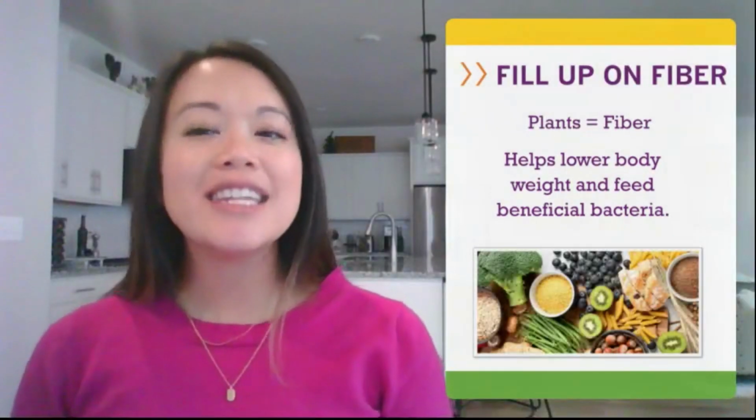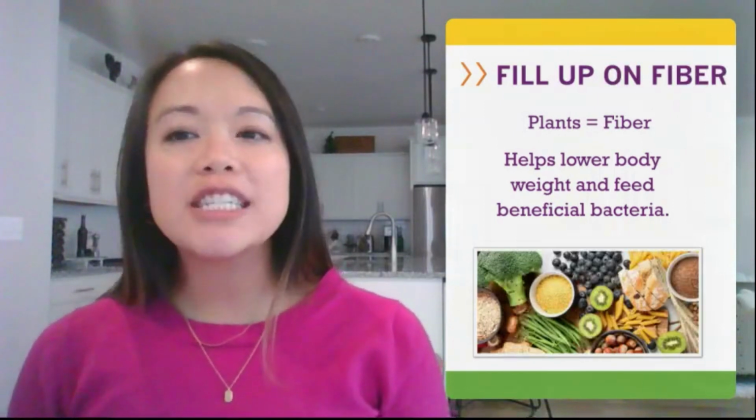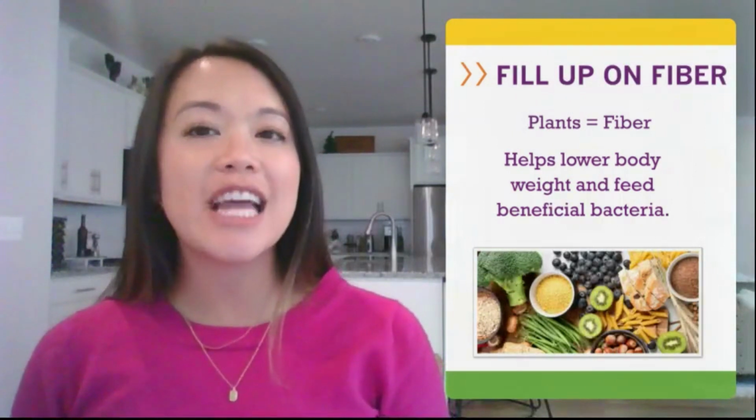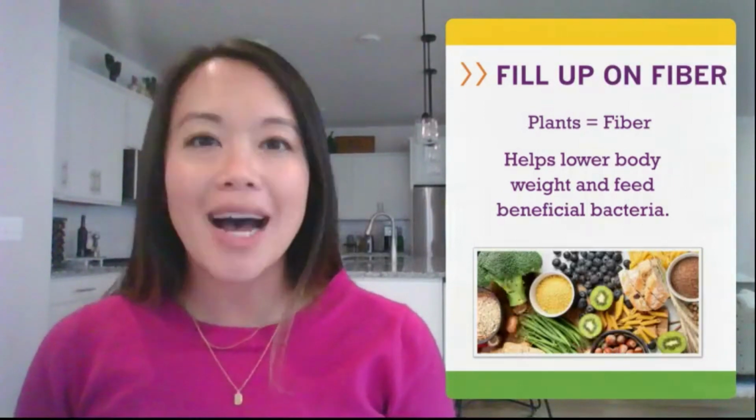Action item number 3 to reduce inflammation is to fill up on fiber. A fiber rich diet can help reduce chronic inflammation by lowering body weight and feeding beneficial bacteria in the gut that aids in lowering levels of inflammation body wide.